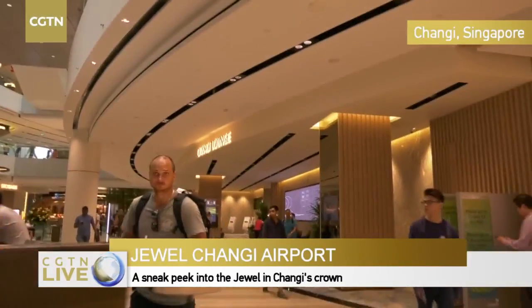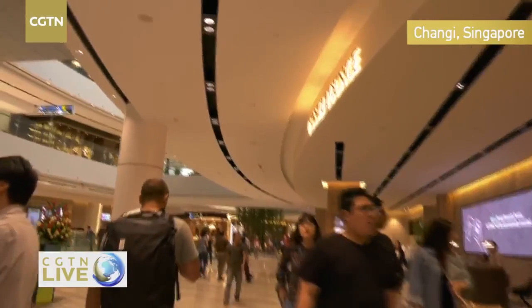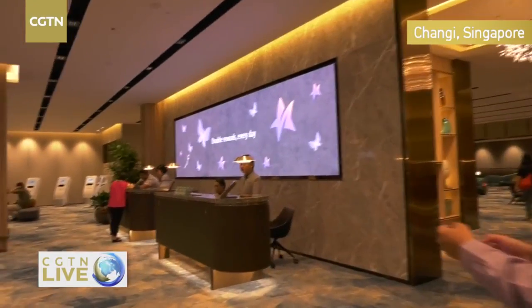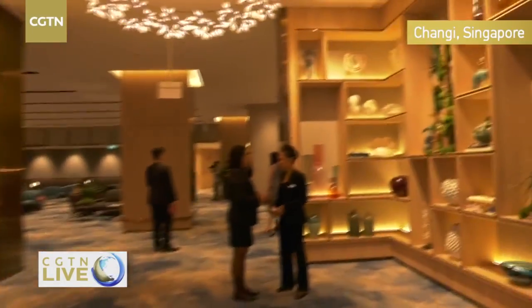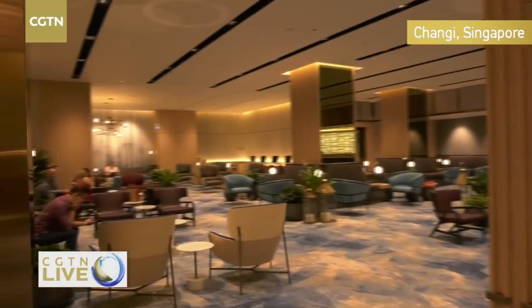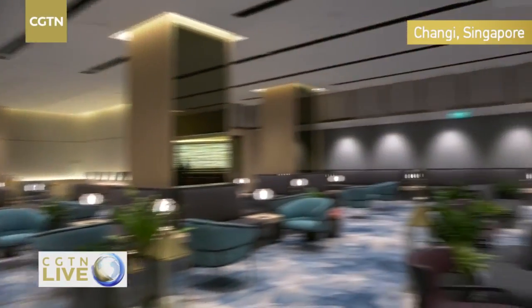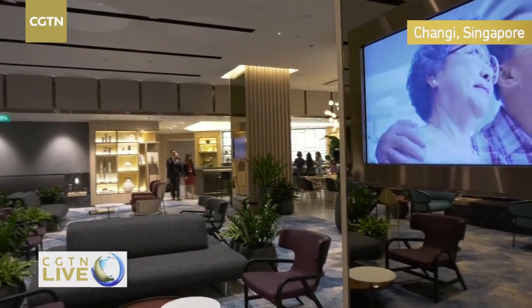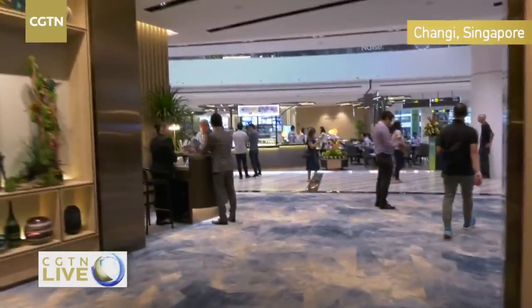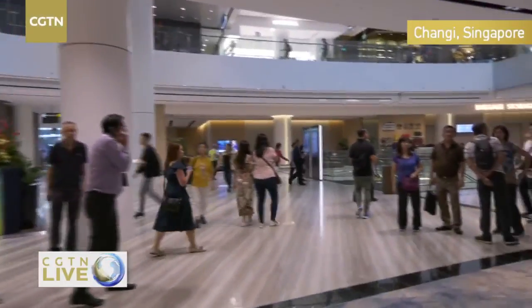And if you have more time to kill after you drop off your luggage, you can come to the Changi Lounge to take a rest, read a book, go online. You can take a sneak peek of the beautiful lounge. This is a paid service, right? How much would it cost to use the lounge? Not confirmed yet. So naturally, I asked how much it would cost to use the lounge, and I was told that it's not confirmed yet because today is just a preview.